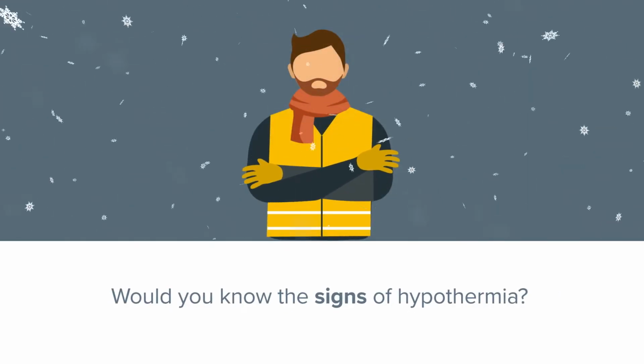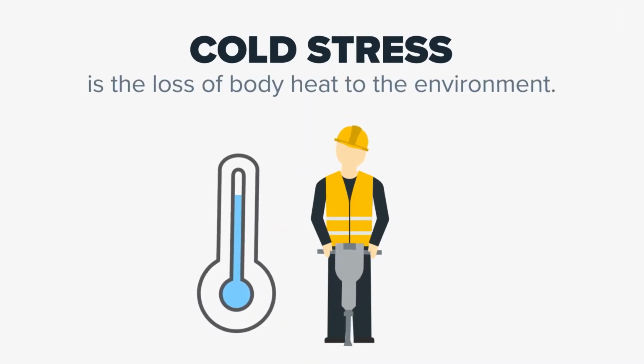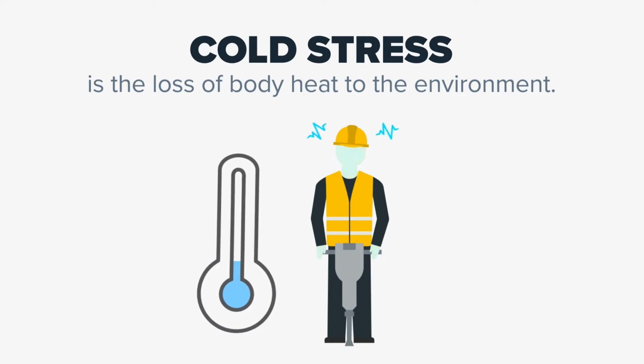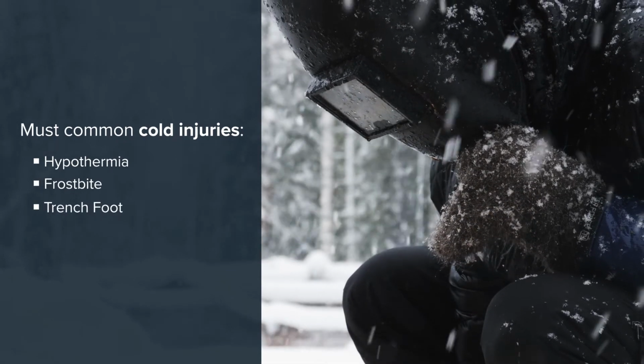Would you know the signs of hypothermia? Would you know what to do if someone you work with, or even if you yourself have a cold injury? Cold stress is the loss of body heat to the environment. Usually, cold stress injuries occur in extreme cold. Some of the most common cold injuries include hypothermia, frostbite, and trench foot.